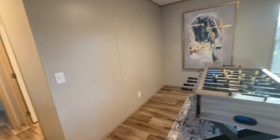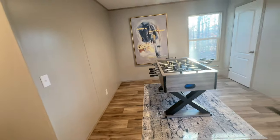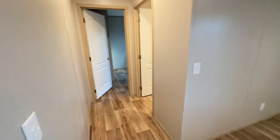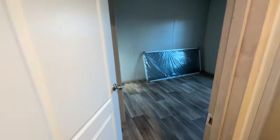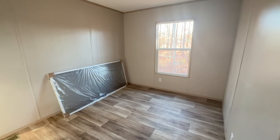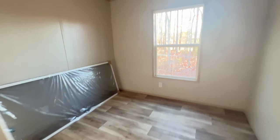All right, so when you come in from the living room, again, you have this common area here. We're gonna go to the left first. You have additional bedroom number one. So this is your first additional bedroom.